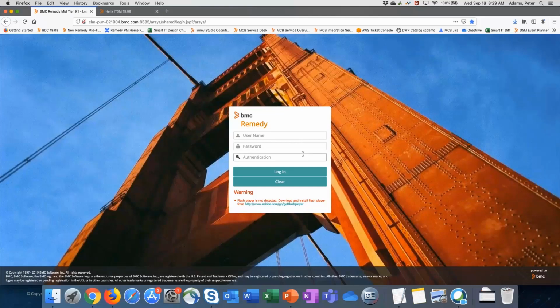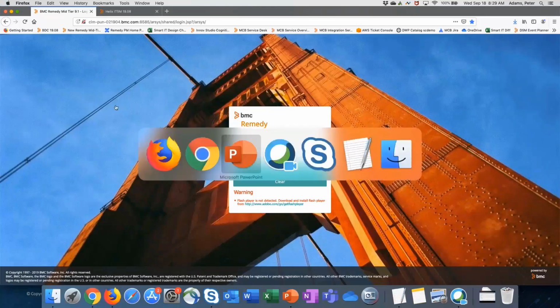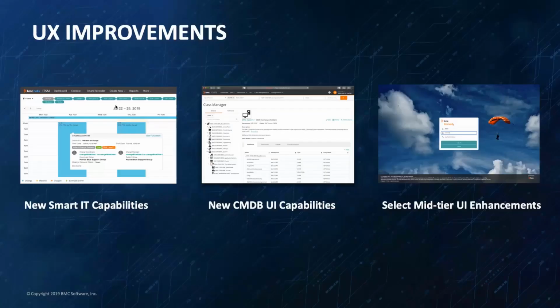And again, other than logging in, it's mainly an update, a refresh of the user experience, so customers have a modern login experience. Once you log in, the UI will very much look the same on the mid-tier side. We did make some updates around logos, company logo, etc., some minor visual polish, basically. But overall, again, the UI works the same as before, right?